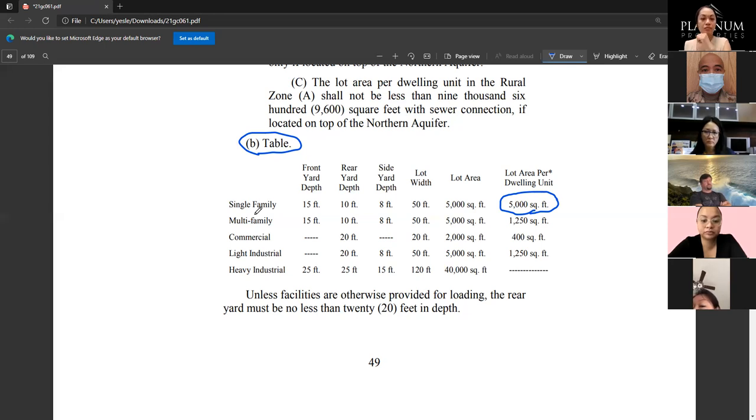Correct. Think about this question. Go back to the zonings. Can I build a single family home on C zone? Yes or no? Yes. So if I decide to build a single family home on C zone, am I following C zone's requirements or the single family home requirement? Single family home requirement. Did I make myself clear?